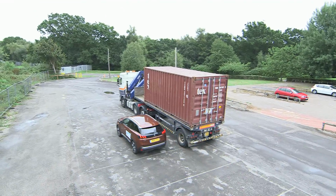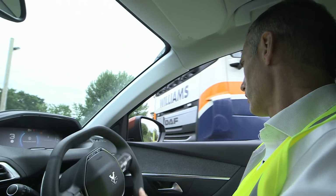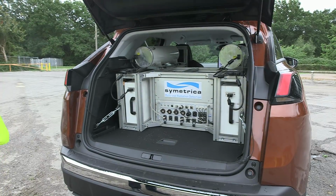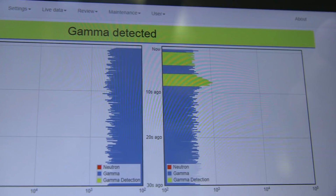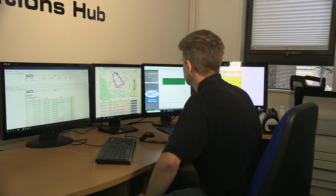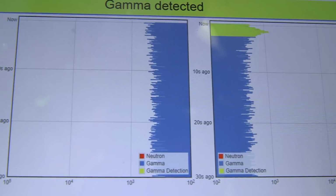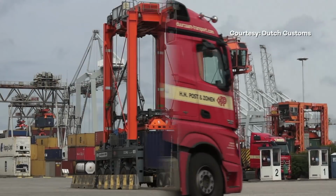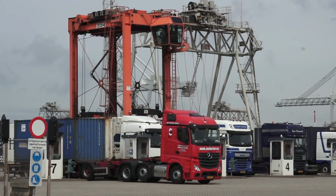And where vehicles can't be moved through the radiation monitors, the solution is to instead use a mobile version to travel around the cargo, picking up emissions from at least 2.5 metres away. This high-level detection is just one element of an €11.8 million EU-funded project called Seaboard. It's trialling cutting-edge science and artificial intelligence to help smooth borders across the continent.